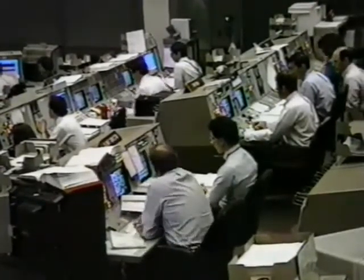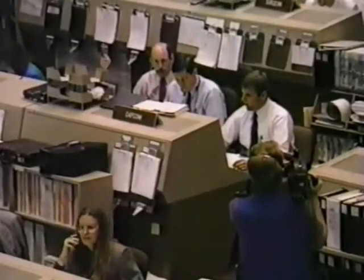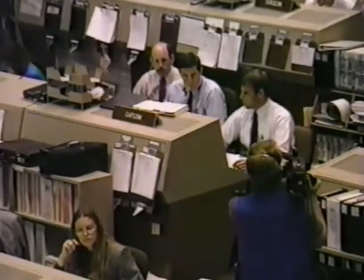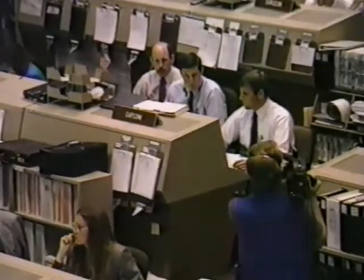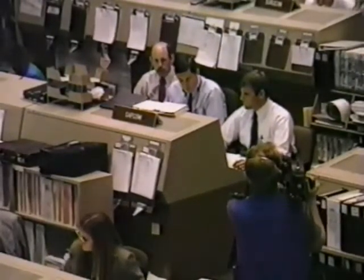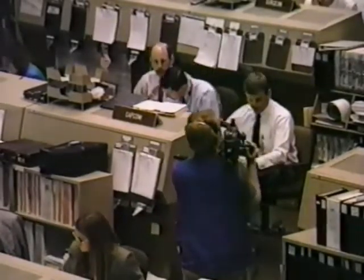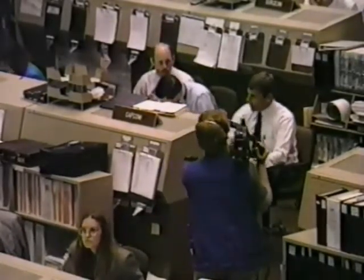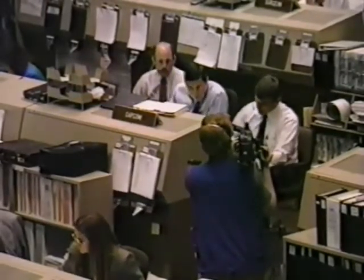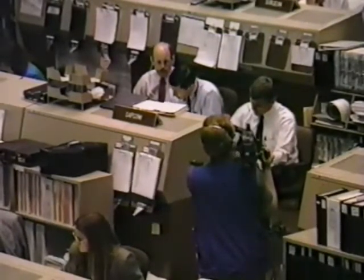Good MECO, looks nominal from here. And the booster officer also confirms a nominal main engine cutoff. Discovery, we see ETSEP. Nominal MECO, OMS 1 is not required. The booster officer has also confirmed. No OMS 1 required.